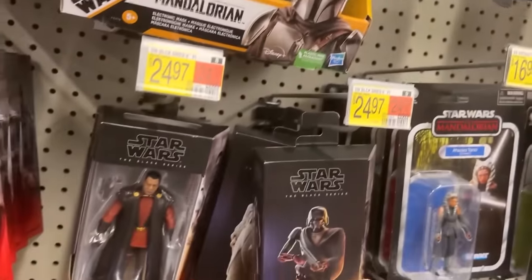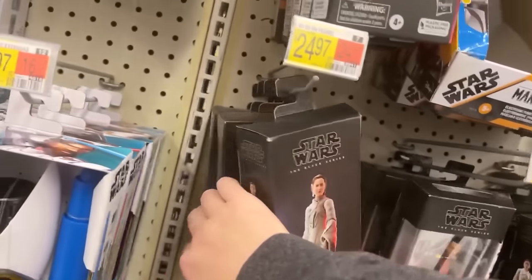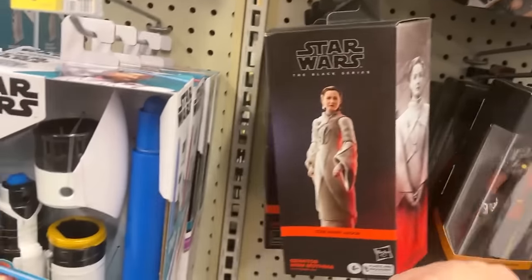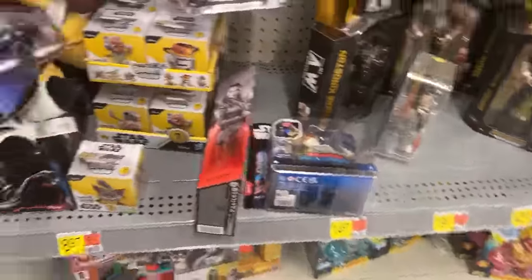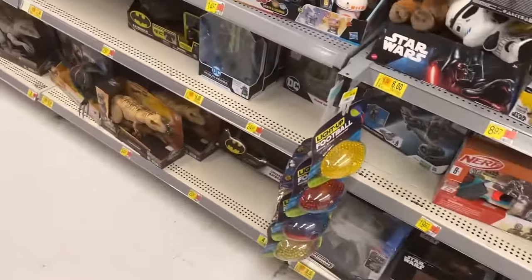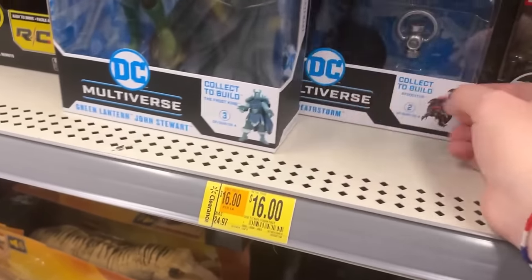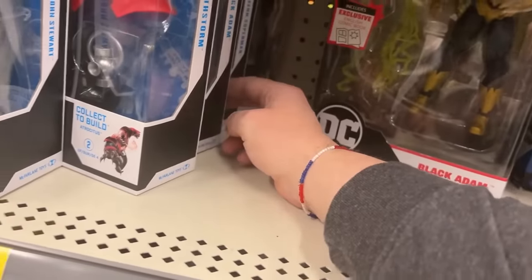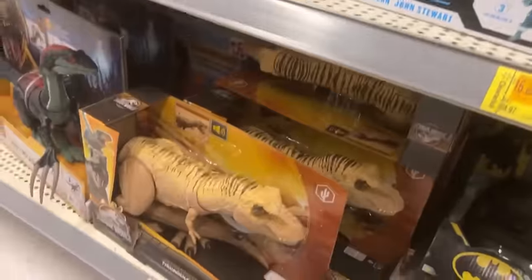No new 3 3/4. Older Black Series. Cassian Andor. Nothing down there. I guess Multiverse. What we got? $16 for Donna Troy Titans Build-A-Figure. But they don't have any of the Titans Build-A-Figures. Here's the black and white Black Adam and the colored version. So we got that going on.